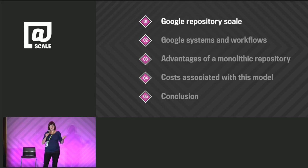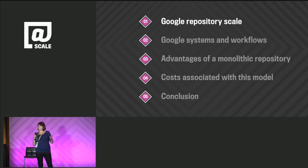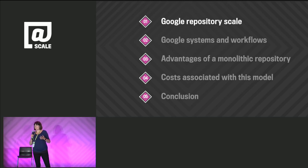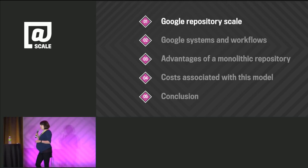I'm going to start by sharing some numbers about the scale of the Google repository, and then I'm going to talk a little bit about the systems and workflows that we use to make working with this repository productive. And then I'll start talking about the advantages and disadvantages that we've seen with this style of source control management. So first, let's talk about scale.